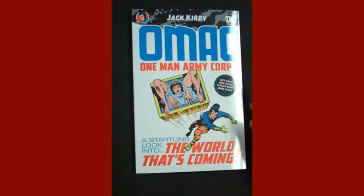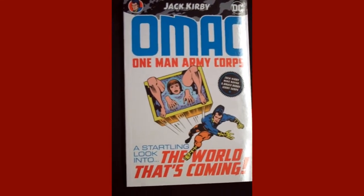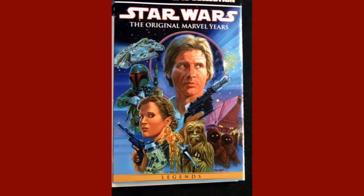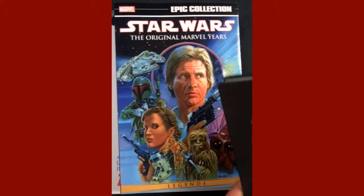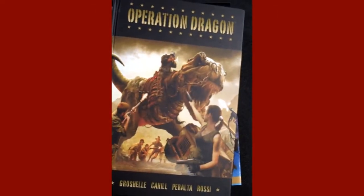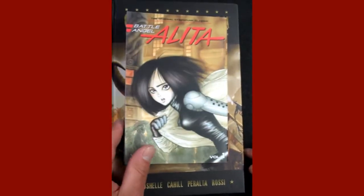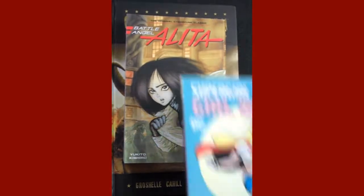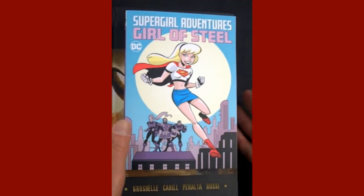Then up next will be Jack Kirby's One Man Army Corps trade paper in this week from DC. Also in this week in trade paperback would be the Star Wars Epic Collection Original Marvel Years Legends. And then we have from Dark Horse Operation Dragon hardcover in this week. Some of the manga, Battle Angel Alita Volume 1 in this week. And then also from DC, one of the smaller formats, Supergirl Adventures Girl of Steel. So that would be some of the books we have this week.